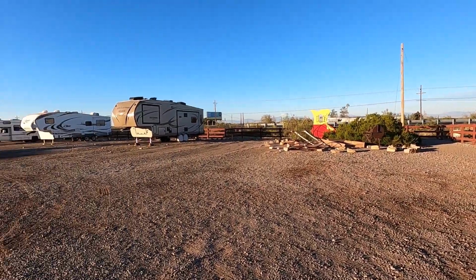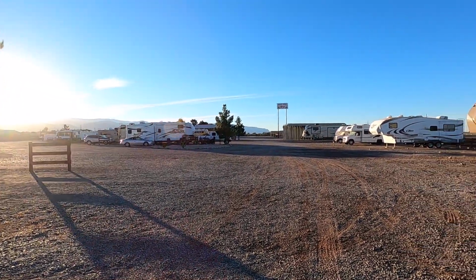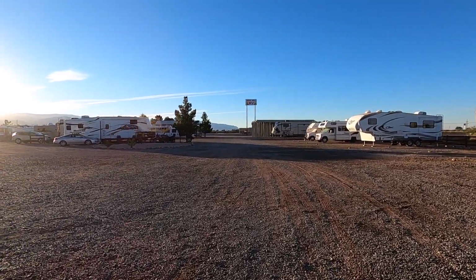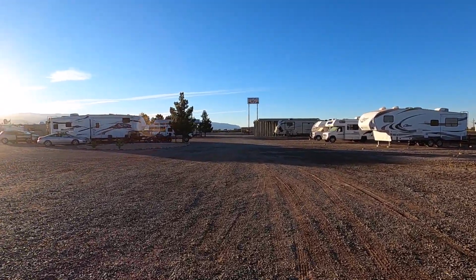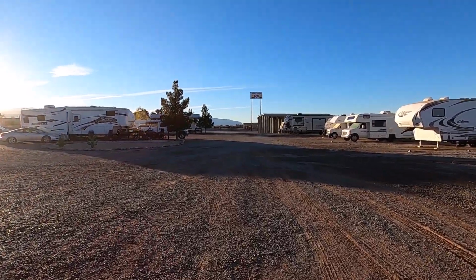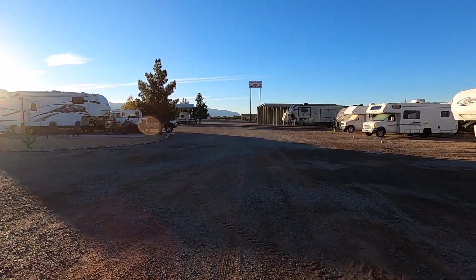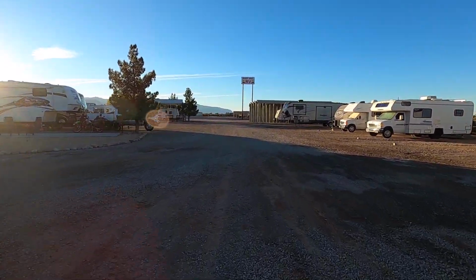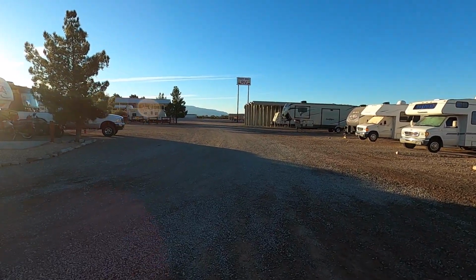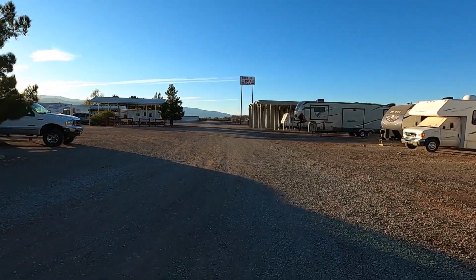So we are at the Boot Hill RV Park. We got the second to last spot when we pulled in last night. It's like 4 miles north of Alamogordo. I don't really know if I'm saying that right. I think it's like the Alamo and then Gorda.